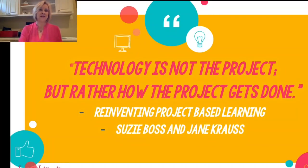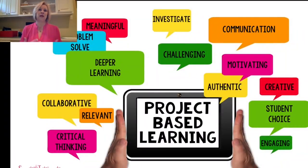So during this session, I hope to help you learn about appropriate tools for the students to use during a project-based learning unit. By using digital tools, the students in turn will be able to think critically and creatively, problem solve effectively, collaborate with others, and be able to communicate their learning experience.